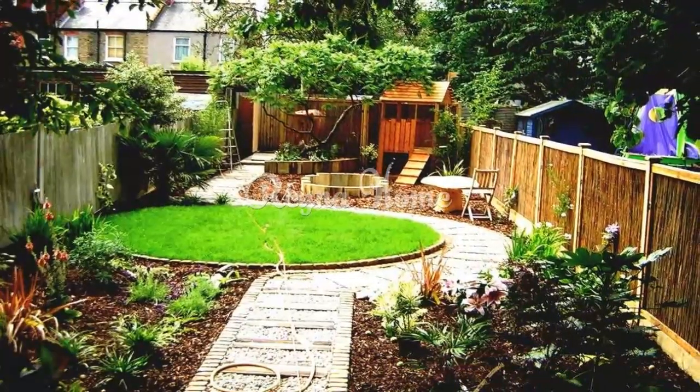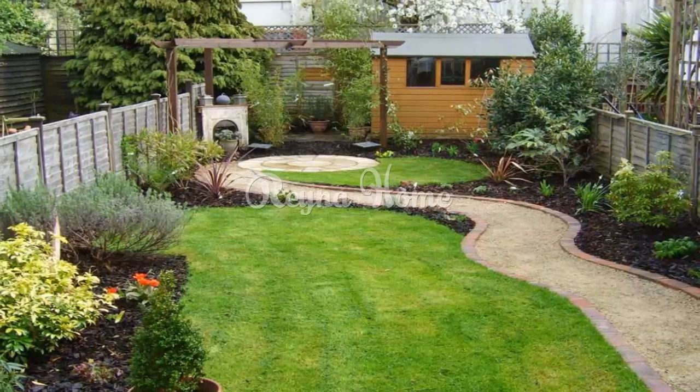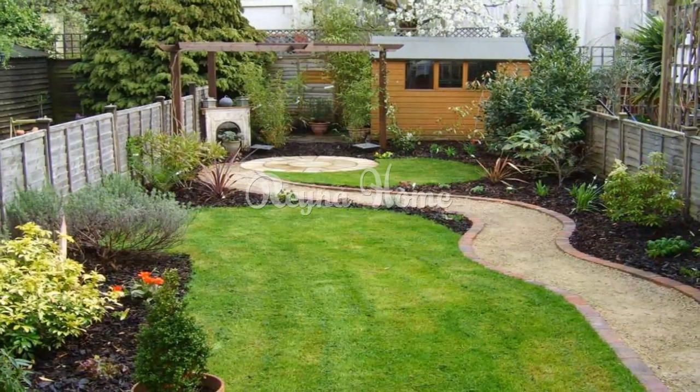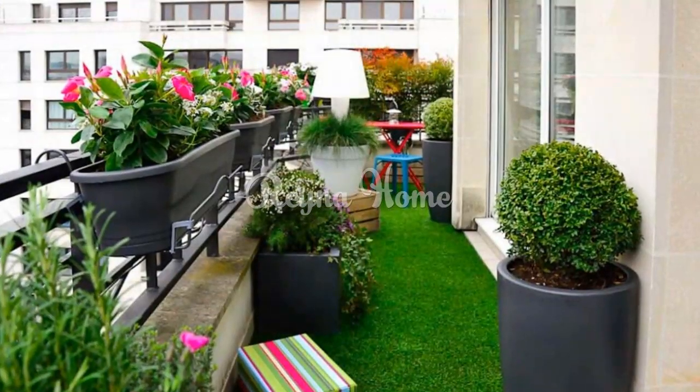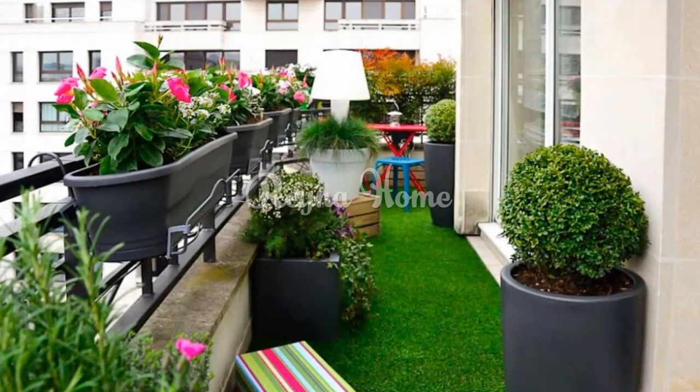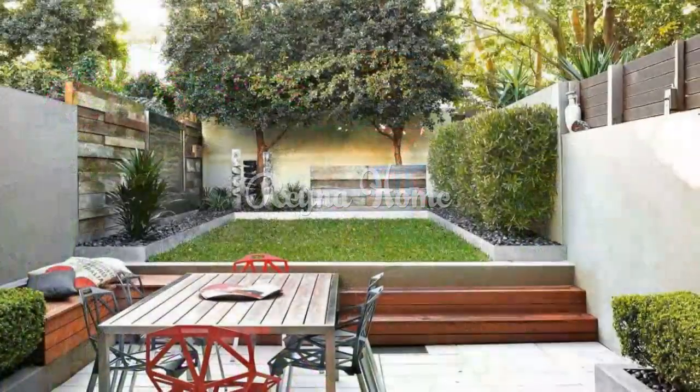Use vertical space. One of the best ways to maximize space in a long, narrow garden is to use vertical space. This can be done by planting climbing plants, such as ivy or roses, on fences or walls. You can also use trellises or arches to create vertical gardens.